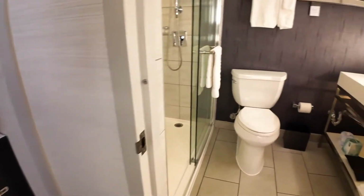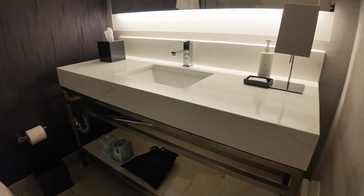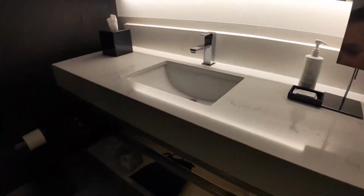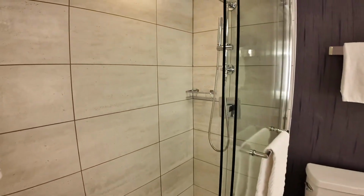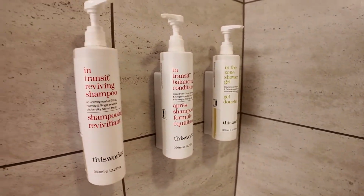And now let's check out the bathroom. It's a large backlit mirror with a single sink. And here's the products to use here. They use This Works. There's the toilet and the walk-in shower. And here's the products again, the This Works products.